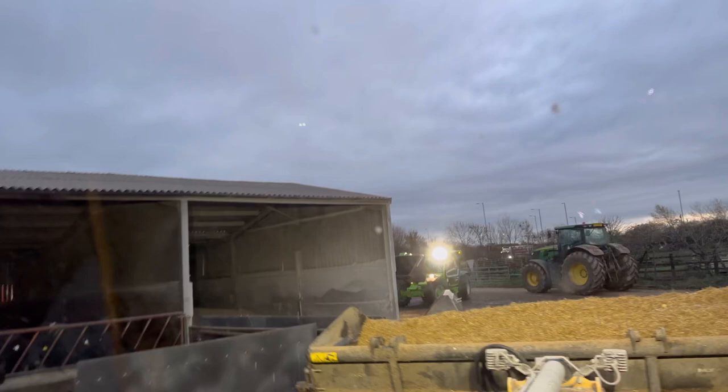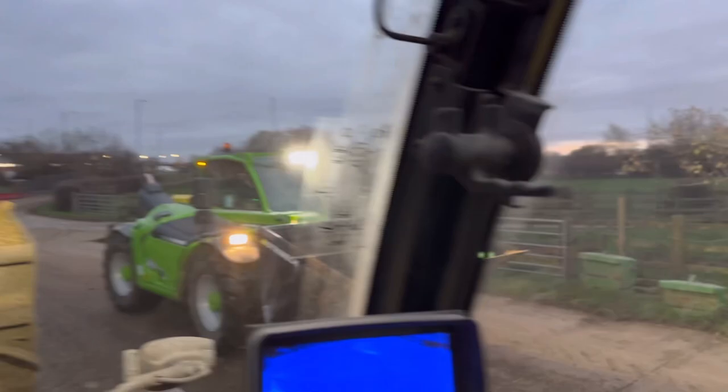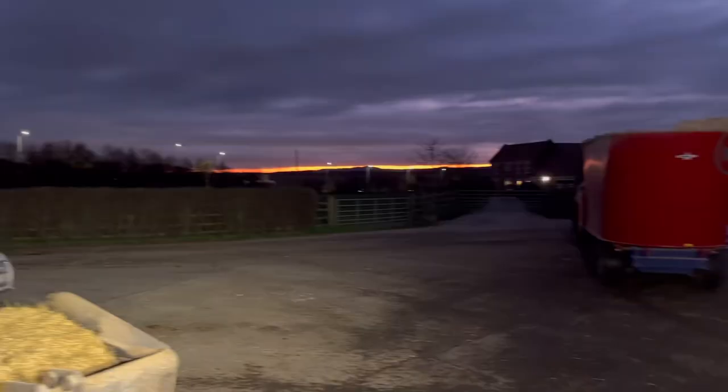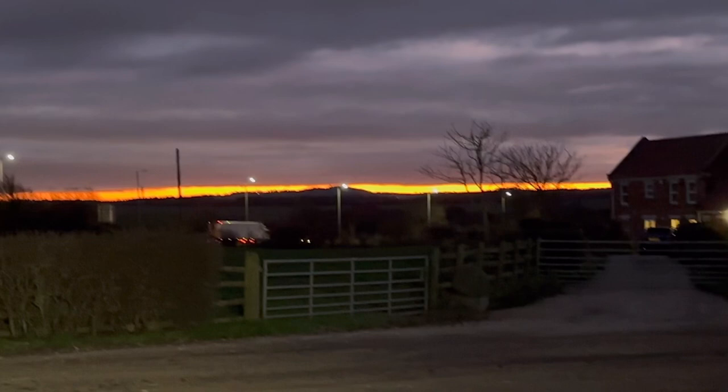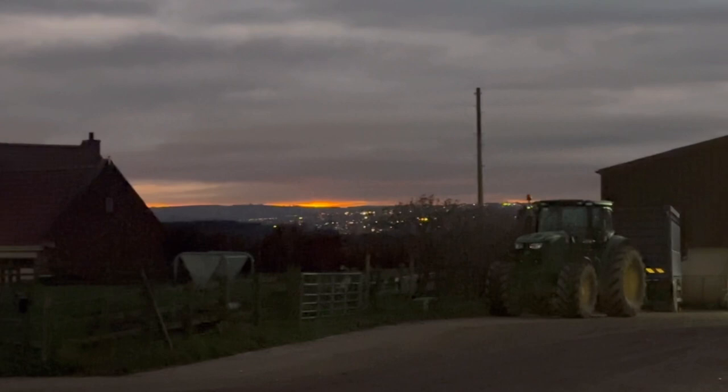Andy's just finishing off doing the pre-mix. He's going to give me a hand then to just do the pens. I think that's the plan. This little Merlo. Andy's just taking the mix down there. He's like, look, Joe, look at that sun and the clouds. It's just a little bit on the horizon. The bounds over there look nice.